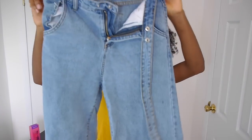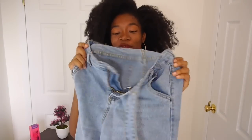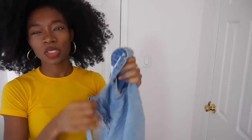Okay, so the next thing that I got were actually pants. The only pants that I got from Zaful. These denim or jean pants, they're actually culottes because, you know, cropped or capris, whatever you want to call it. I love these pants. I freaking love these pants. This was a gamble because, like I said, I have never ordered jeans from Zaful, so I wasn't sure how the fit was going to be, but I love them.